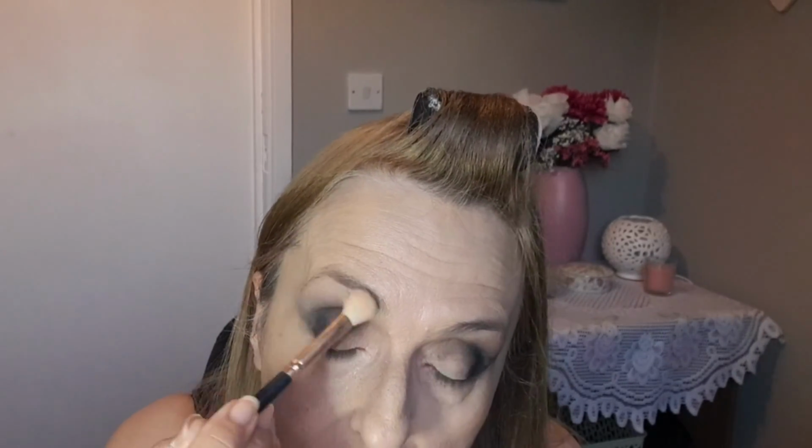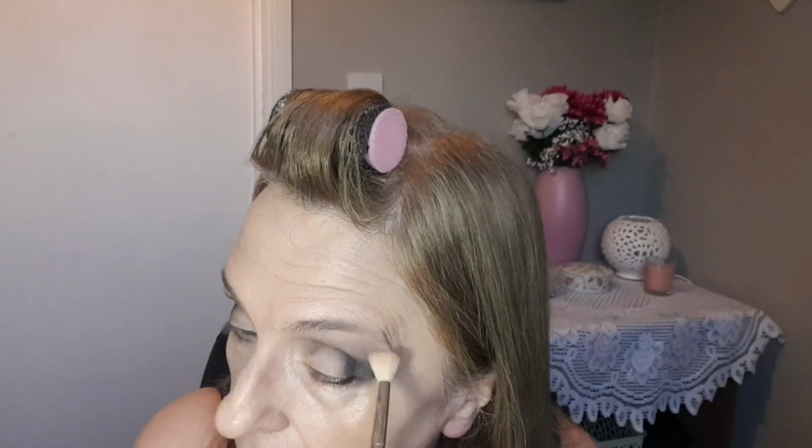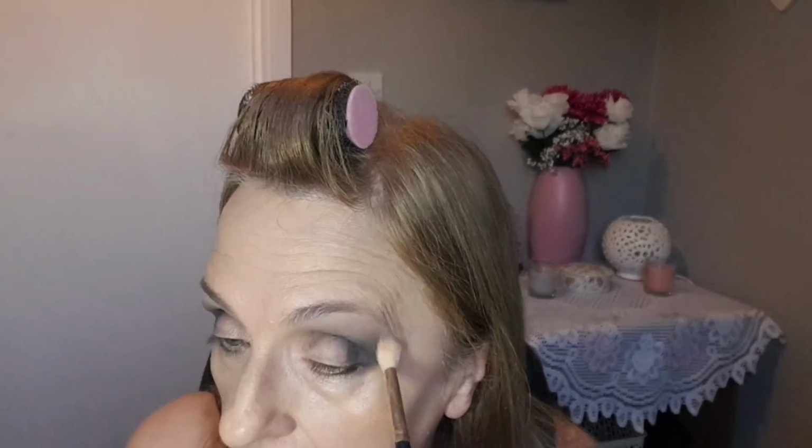Then I get a fluffy brush that I put the base on to start with, and I get a little bit of that base, and I just want to make sure that border there, the end of that one, is nicely blended in. So I just go around doing that. And there. That's that bit done. Voila. That's that done. There.